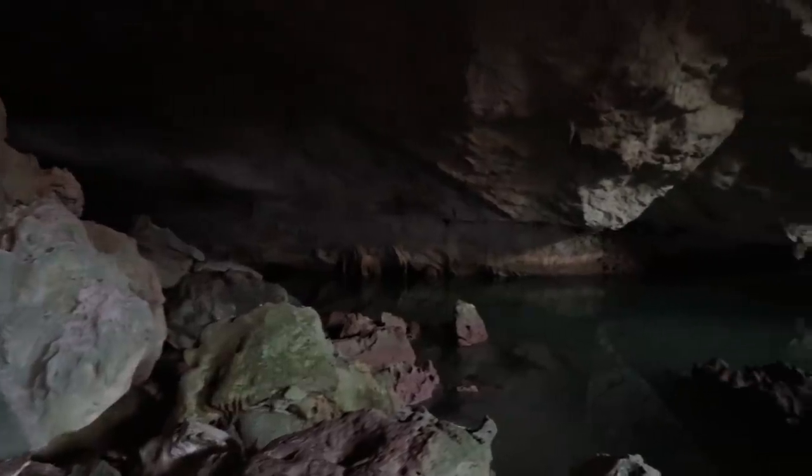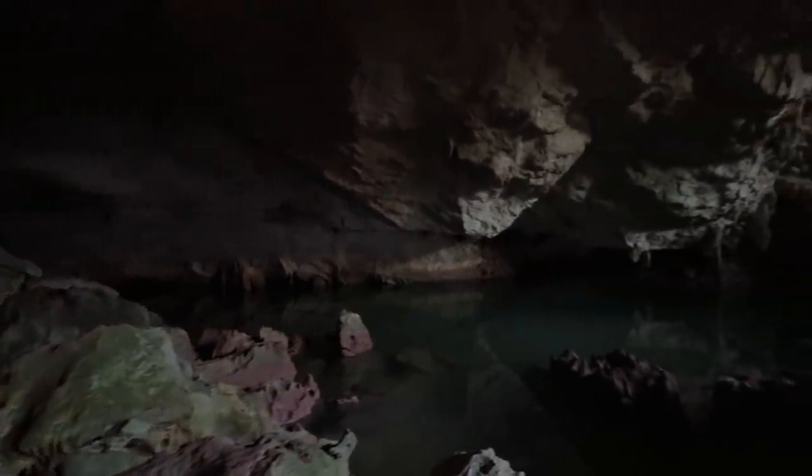Ooh. I just got a drop on my arm. The stalactites are dropping fresh water into the cave, and this is called a lens pool cave because of that. So there's salinity in the water, so there's salt water, but there is a lens of fresh water on top, so that's kind of cool.